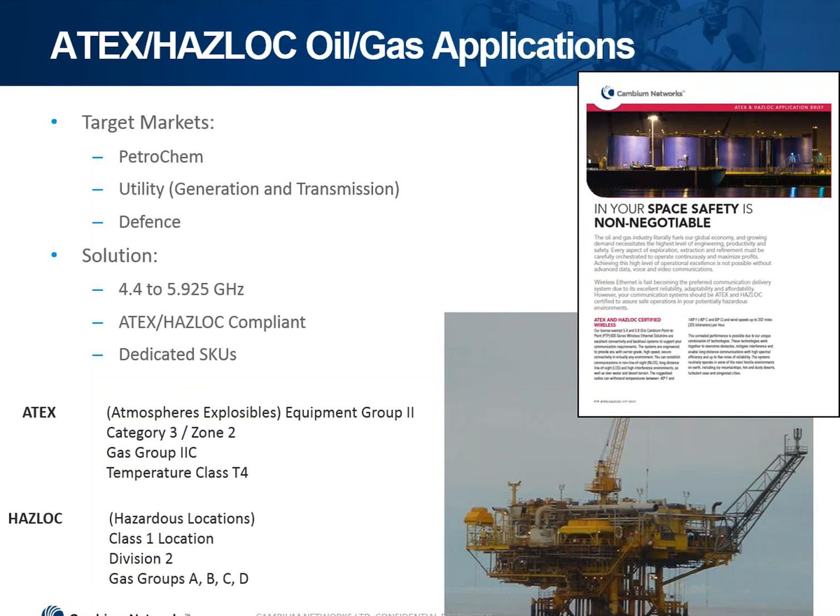So what we do is we take the radio to third-party test houses to validate the hardware design and the software configuration, and it's a particular stamp of approval for ATEX and HAZLOC. The ATEX is for European standards, and HAZLOC is for North American standards. So they're functionally equivalent, but there's some slight differences, and you can see the specs there in the sheet.